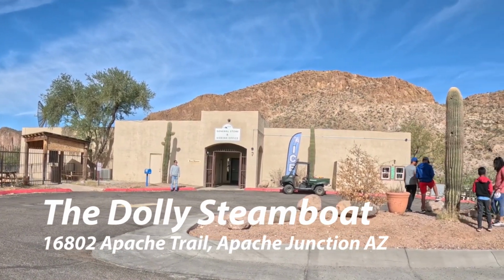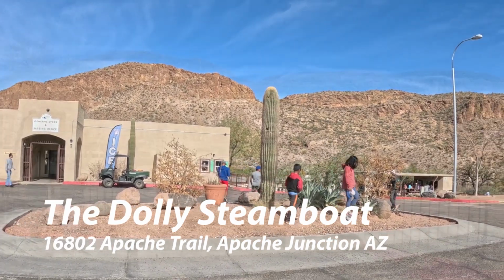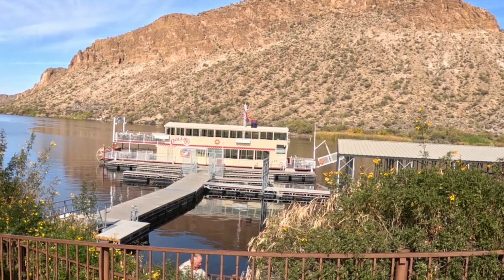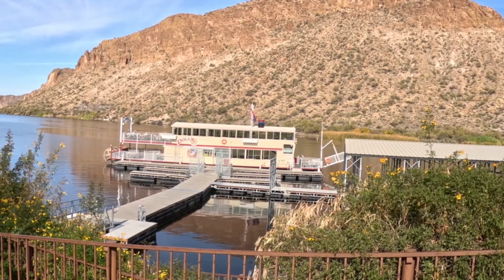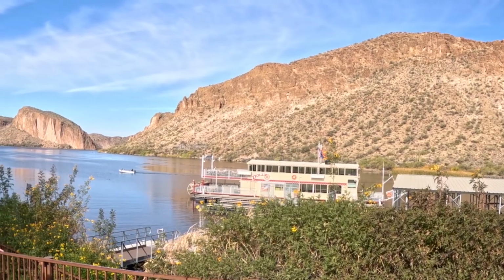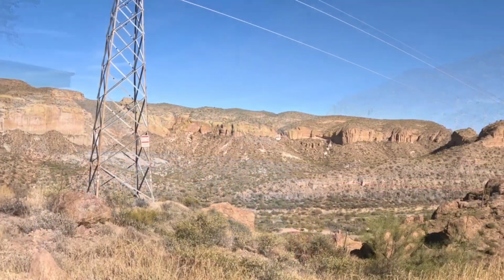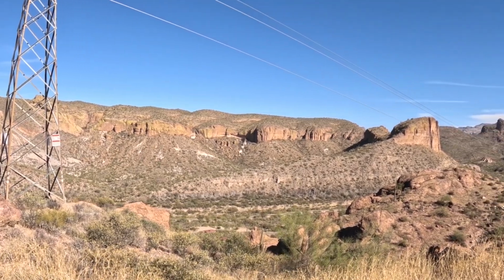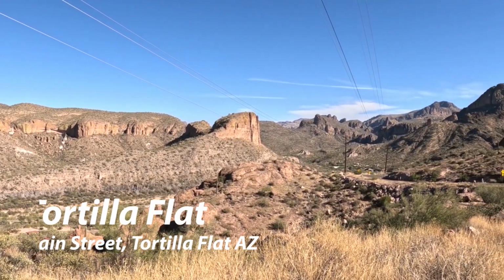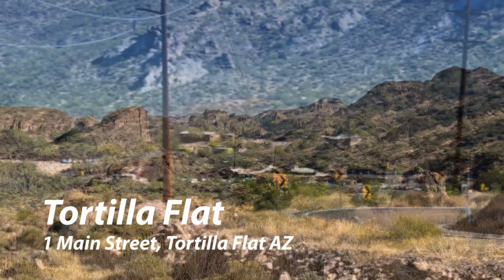Just a short ways from there is the Dolly Steamboat, and this is a boat tour of Canyon Lake. That's their steamboat. It's basically a big pontoon boat. It's not really a steamboat, but it's dressed up to look like it. And beautiful formations out there. That would be something next time through I'd like to go spend some time out on the lake with that. We kind of can't with Maggie with us, but it was close enough. We could have left her home.